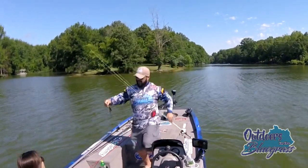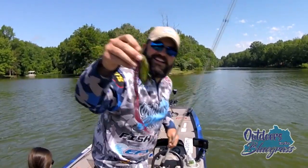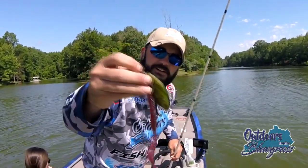Caught something. I caught my first biggin beaver. Someone else's rattle trap lure.